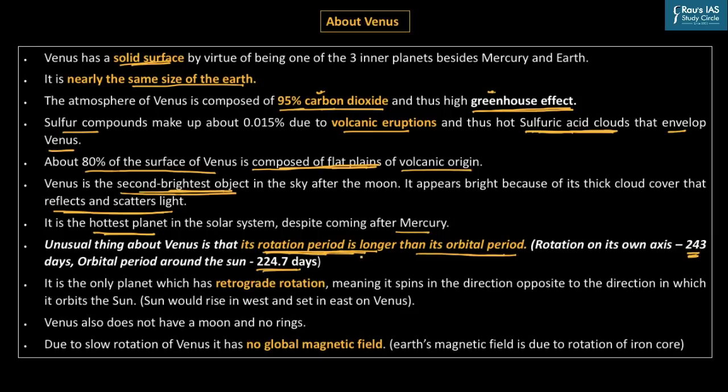Another very peculiar thing that still puzzles scientists is the retrograde rotation of the planet. It spins around its axis in a direction different from other planets. It rotates east to west. And that would mean that the Sun would rise in the west on Venus. The reason for retrograde rotation is not known very well to this day, although there are many theories. One of the theories is that because of some asteroid or meteorite collision, the direction changed.